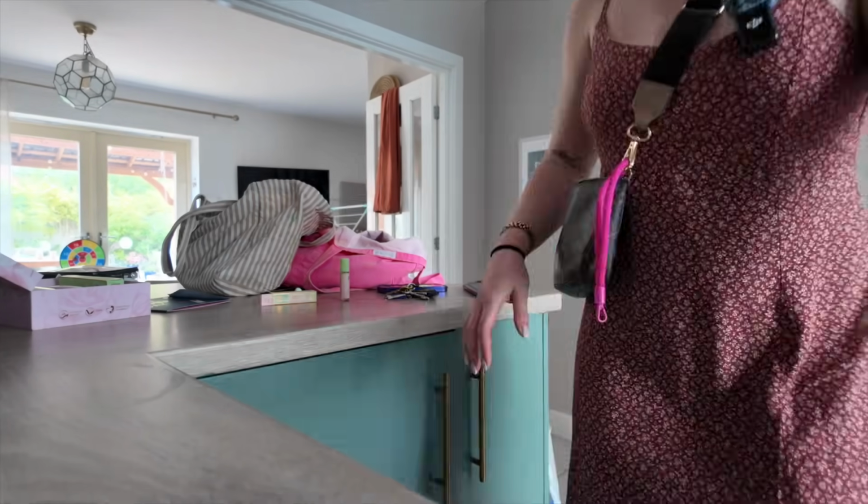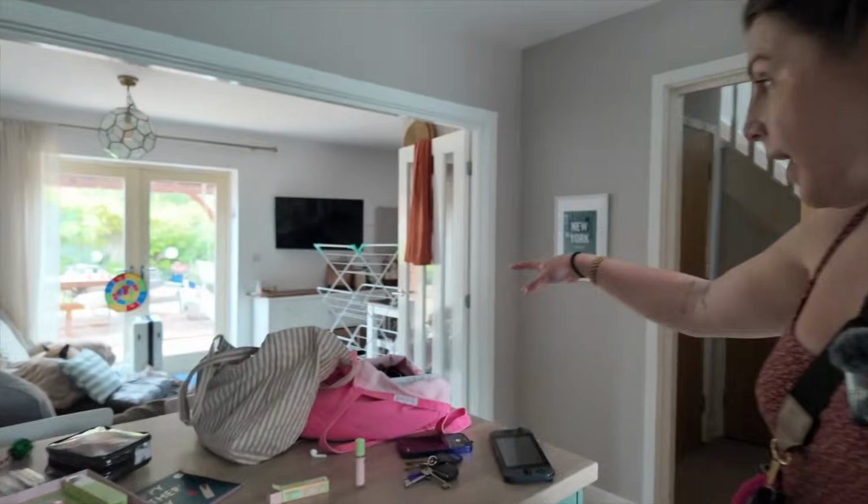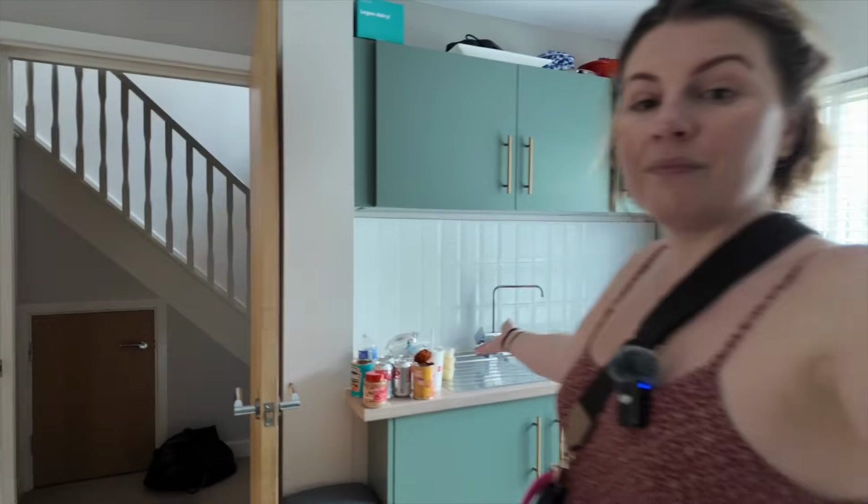So what I'm going to do now is a bit of a tidy around. I've still got stuff that I need to put away from holiday, recycling and rubbish to deal with. I'll deal with that first.